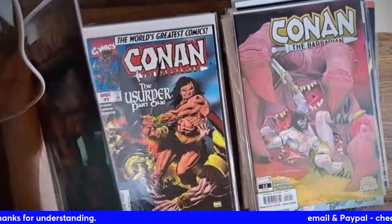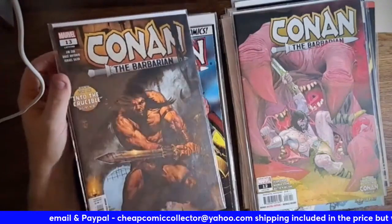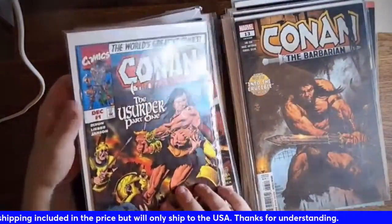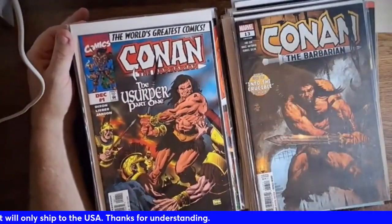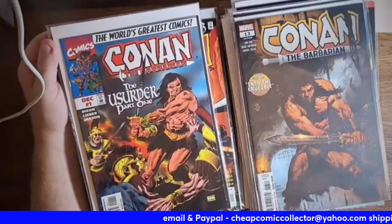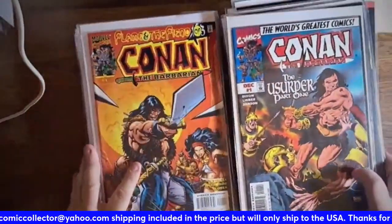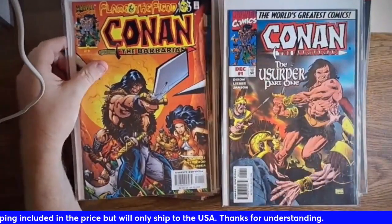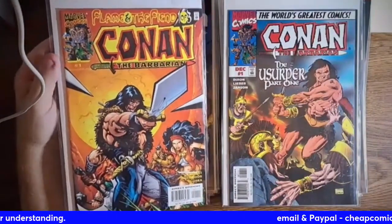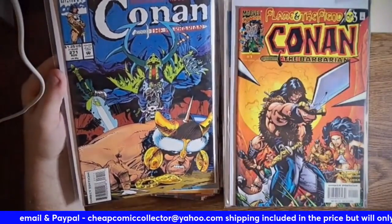And we have another Conan the Barbarian. Here's number 13, Legacy 288. So this was probably the last Marvel Conan series that they did, because now he's being published by Titan, I think. And here's a number one. This is one of the miniseries, Conan the Barbarian, the Usurper, number one. And Conan the Barbarian, Flame in the Fiend, number one of three. And Conan the Barbarian 271.